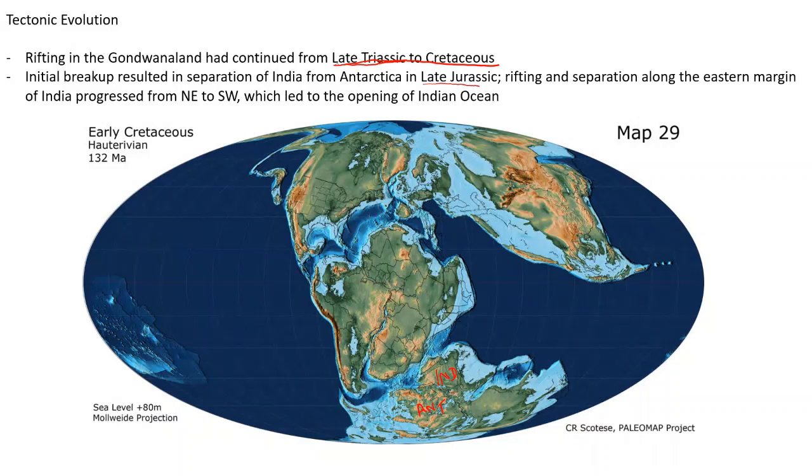And then rifting and separation along the eastern margin of India progressed from northeast to southwest. So I'll just draw for you how this rifting took place. It took place along the eastern margin like this. I have another diagram to show it to you. Northeast, southwest. So this is how this breakup had started.